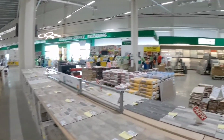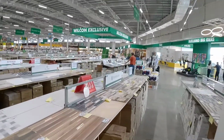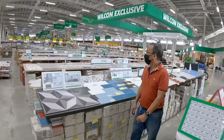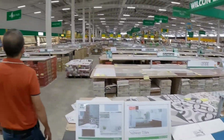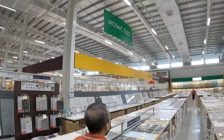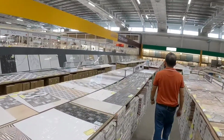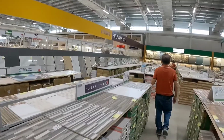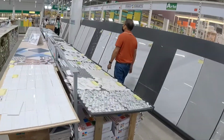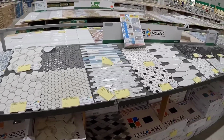And now trying to look for tiles for our backsplash design. Ceramic tiles for modern design for backsplash for modular kitchens.